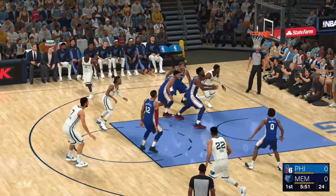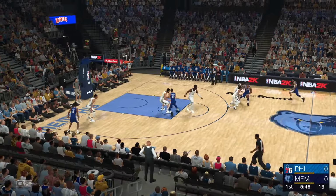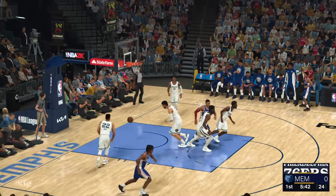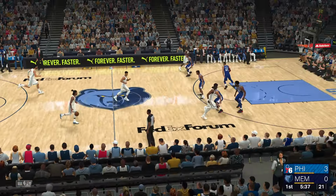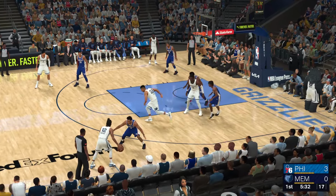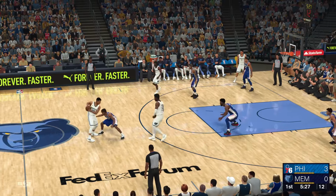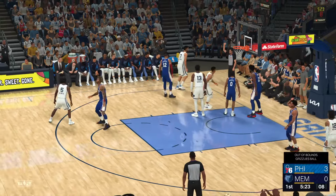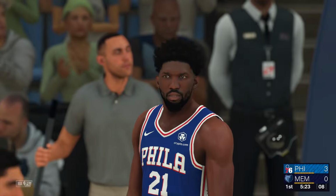Here's Morant. And Embiid pulls it down. And so Lowry will bring it up for the Philadelphia 76ers. For the three, it's good from long range. What quickness from Kyle. He gets the ball and is gone in seconds. Pass to Bane. And the rejection by Embiid. And it goes out of bounds. Last touch by Embiid.